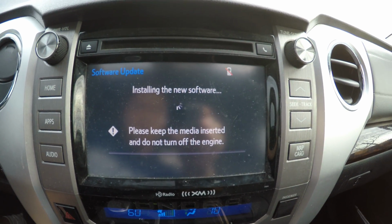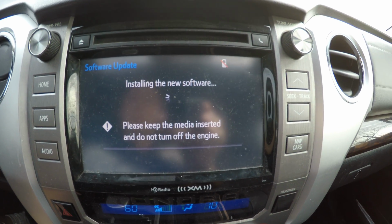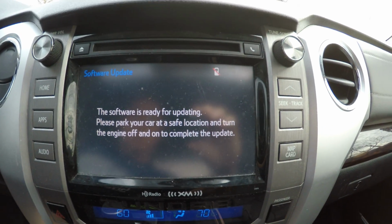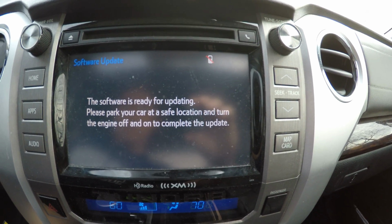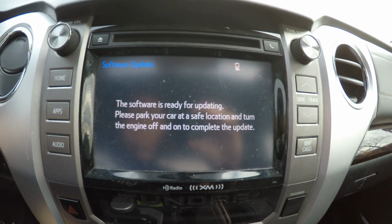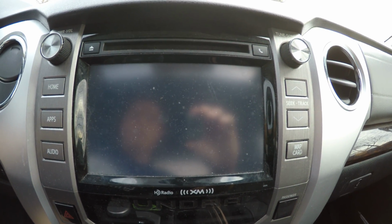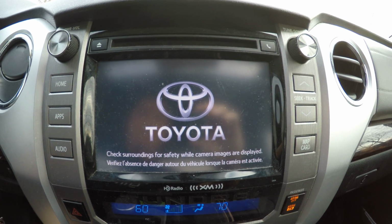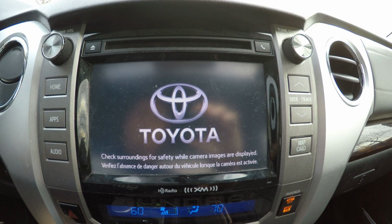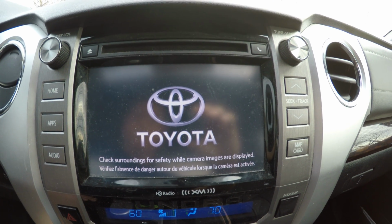This installation is probably going to take about 10 minutes, and once it's done, it'll automatically tell you the software is ready for updating. Please park your car, turn it off, and turn it back on, and that will complete the update. And it's as easy as that. So we just downloaded the file to a flash drive, plugged it into the truck, turned the truck on, went to update, and that's it.